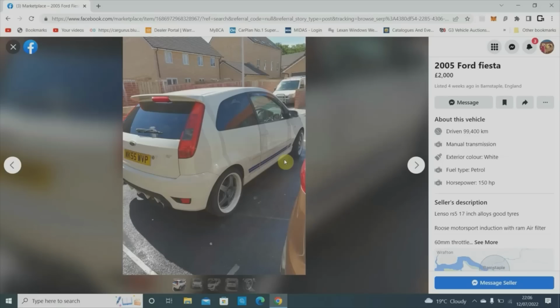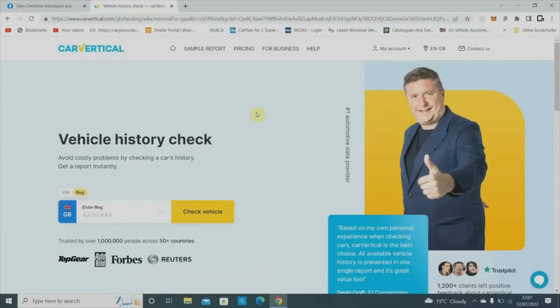So at this point, the most important thing to do is hop on CarVertical and have a look at this car's history. For those who don't already know, CarVertical are the largest online database of used car records. CarVertical contains over 7 billion data points from all over the world on used vehicles. So CarVertical is the first place you should be going to check any potential purchase.